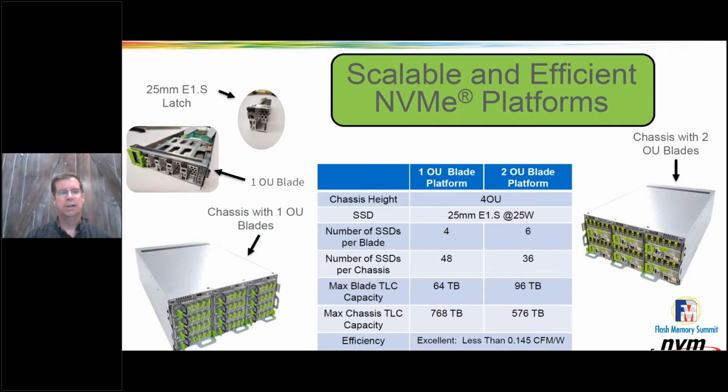Then, as you can see, on the left, there's a 4OU chassis with 1OU blades. On the right, there is a 2OU chassis with 2OU blades. As you can see, these chassis are 4OU high, and they support very dense storage. If you look down here at the table, you see the max blade capacity for the 1OU blade is 64 terabytes, and for the 2OU blade platform, it's 96 terabytes. This leads to 768 terabytes for the 1OU blade platform and 576 terabytes for the 2OU blade platform. In addition to that, they're very efficient. The CFM per watt is very low, making it very good for the environment.